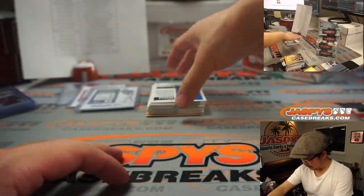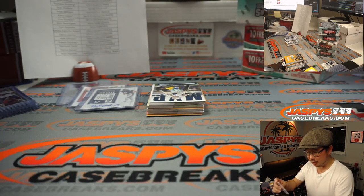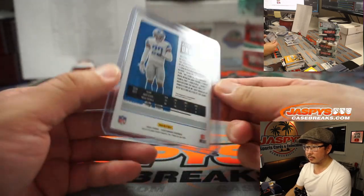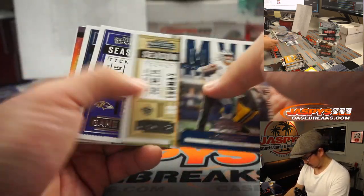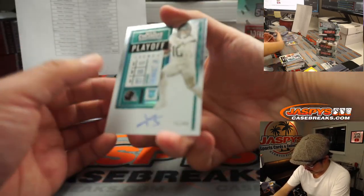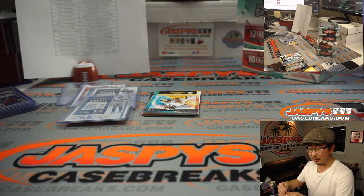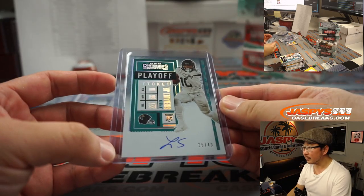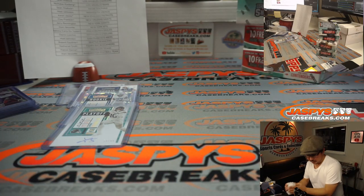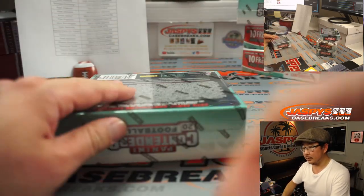I heard some people saying Big Ben is going to retire this offseason. And nice Jeff Okuda autograph, 7 out of 22 cracked ice auto. Going to Kevin Smith and the Lions. Picked up the Lions straight up. There's LaVisca Chenault Jr., playoff ticket autograph. 25 out of 49. Jaguars, that'll be for Mark. Next box.